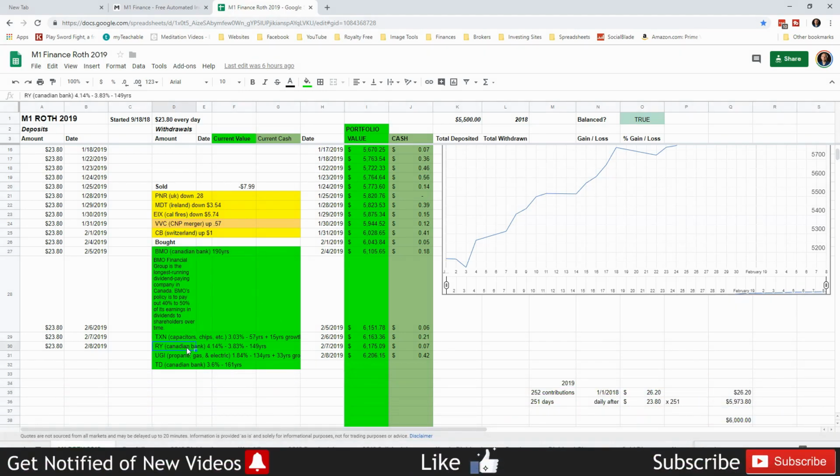Let's jump over here to RY, another Canadian bank. They have paid dividends straight for 149 years. And the third Canadian bank I added is TD, which has paid dividends for 161 years straight. I mean, you cannot beat these numbers. What other companies have done this? This is insane. So yes, I want these in my Roth, most definitely.